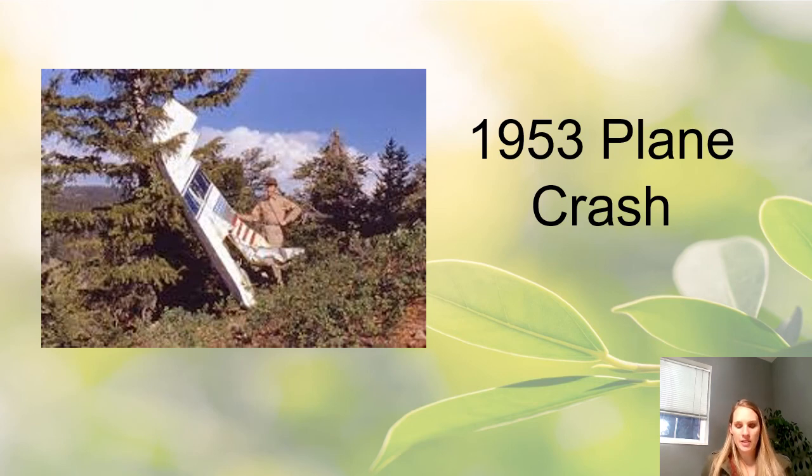All right, the last piece of history I wanted to share with you is a sad piece of Logan Canyon history. I thought it was appropriate though, having just had Veterans Day. So this occurred at Pass Hollow, which is located up near Beaver Mountain on January 6, 1953. And this was a plane crash.